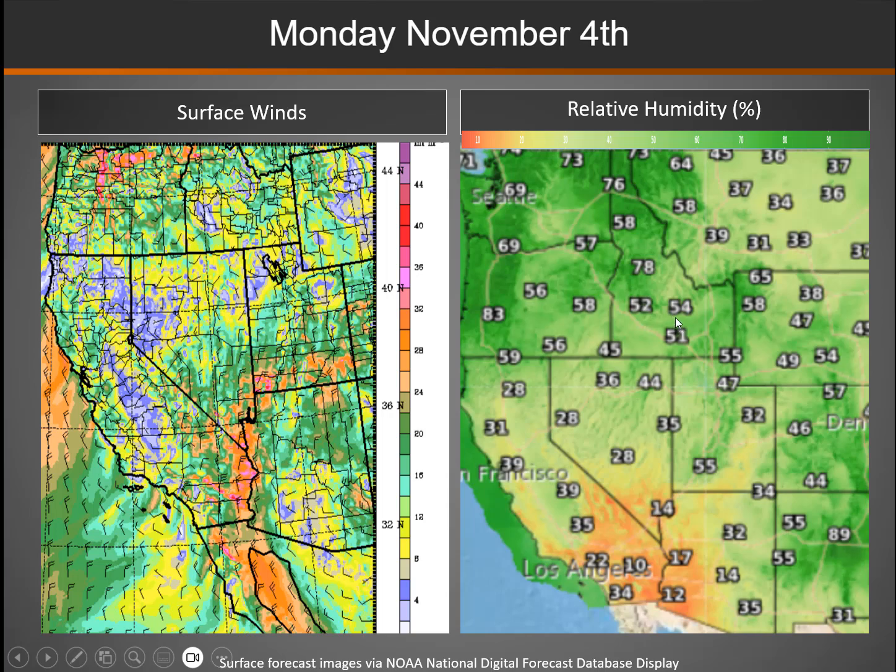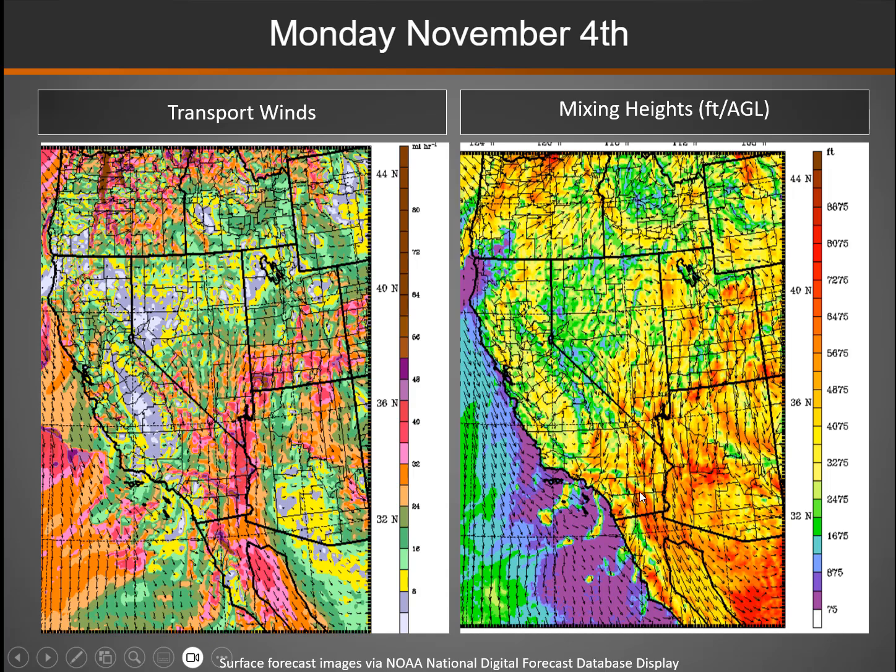relative humidities, minimum humidities, quite high, 50 to 78% up in the north. Drier though in the Vegas area where those north winds are, down into the low and mid-teens. So just a little bit of a concern that some dryness with stronger winds can make things a little interesting down there. And you can see it more on the transport winds.